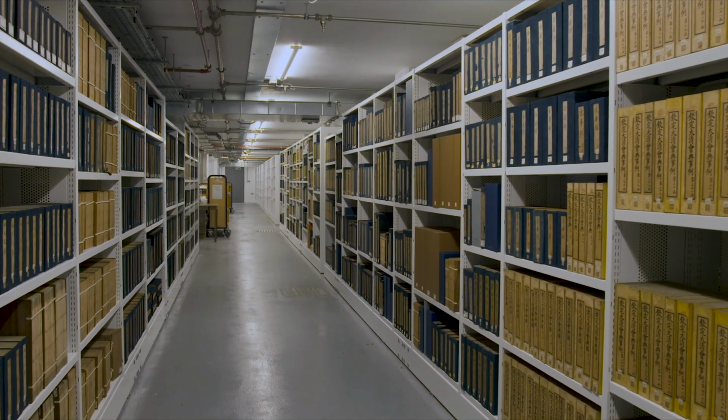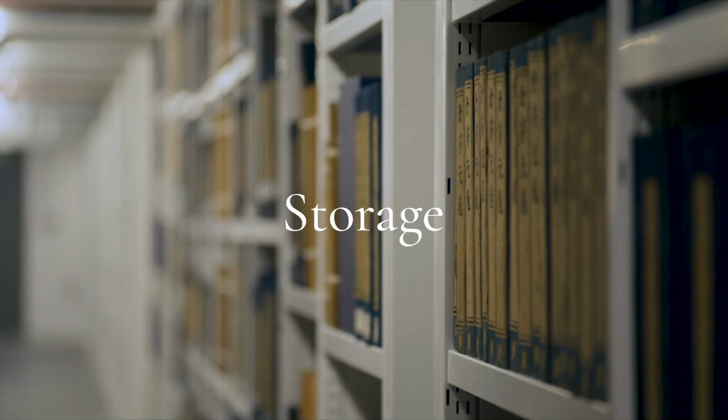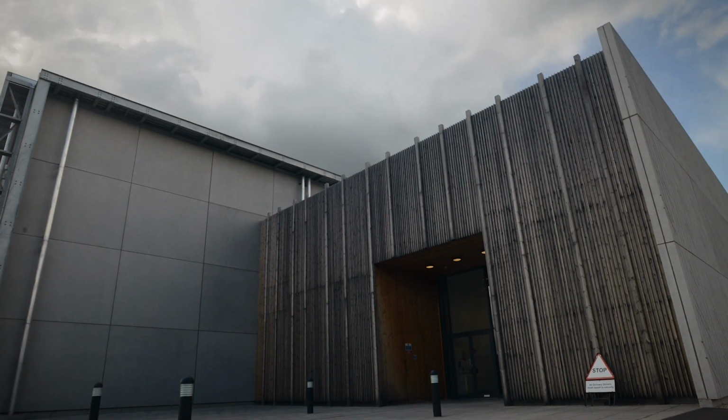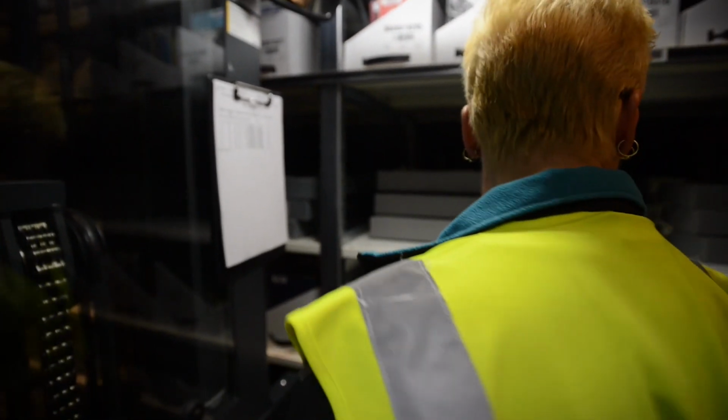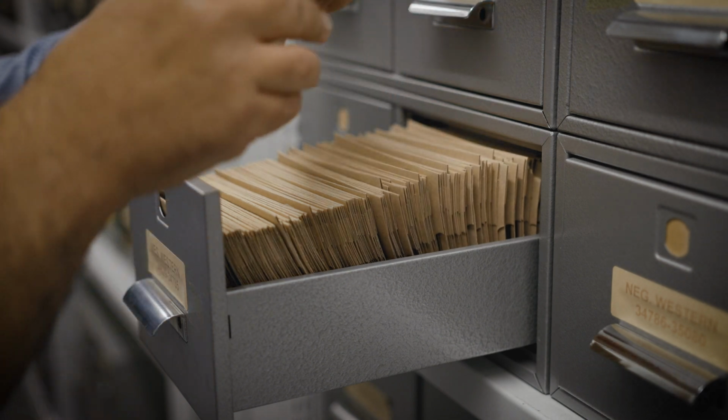Once items are processed and digitised, they are sent off for storage. Many of the special collections stay at the Weston Library, whilst over 10 million lower usage items are sent to the Bodleian's state-of-the-art book storage facility in Swindon. And we're very lucky at the Bodleian to have pretty much the best storage facilities that you could wish to have as an archivist. We have properly humidity controlled spaces, secure spaces.